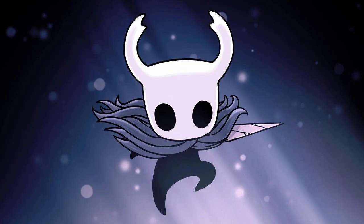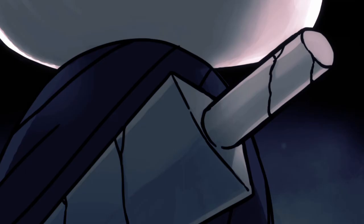In Hollow Knight, the knight begins the game with their old nail as their only means of dealing damage to enemies. But how did they come upon this weapon? The likely answer is a pretty simple one.